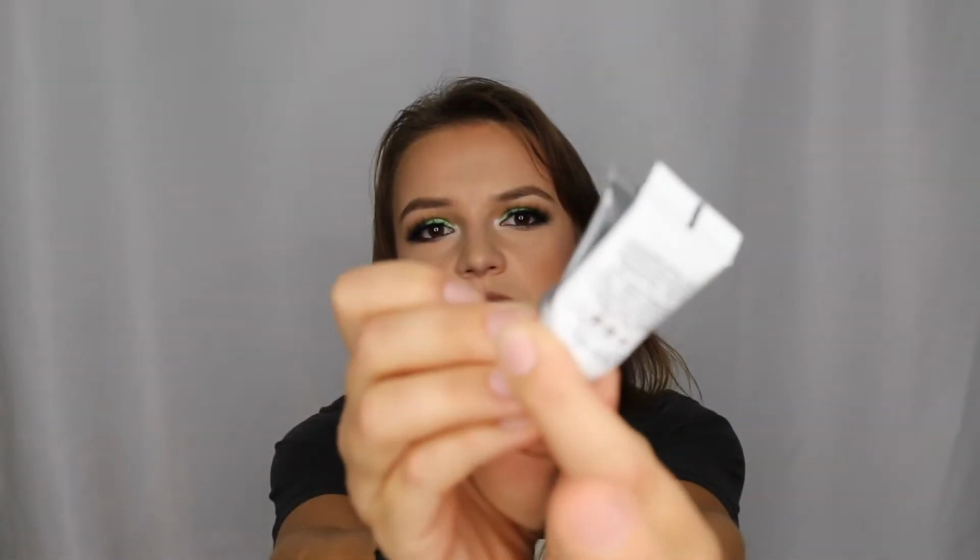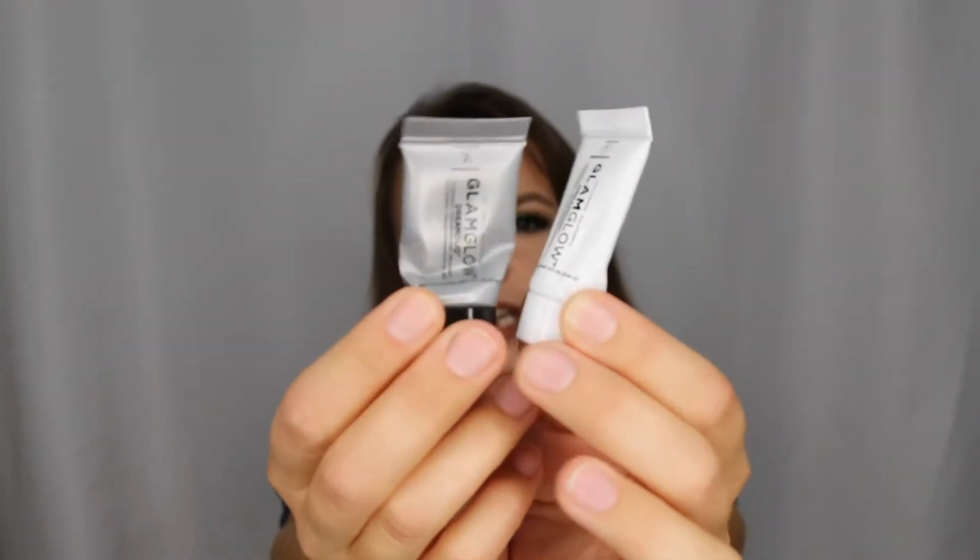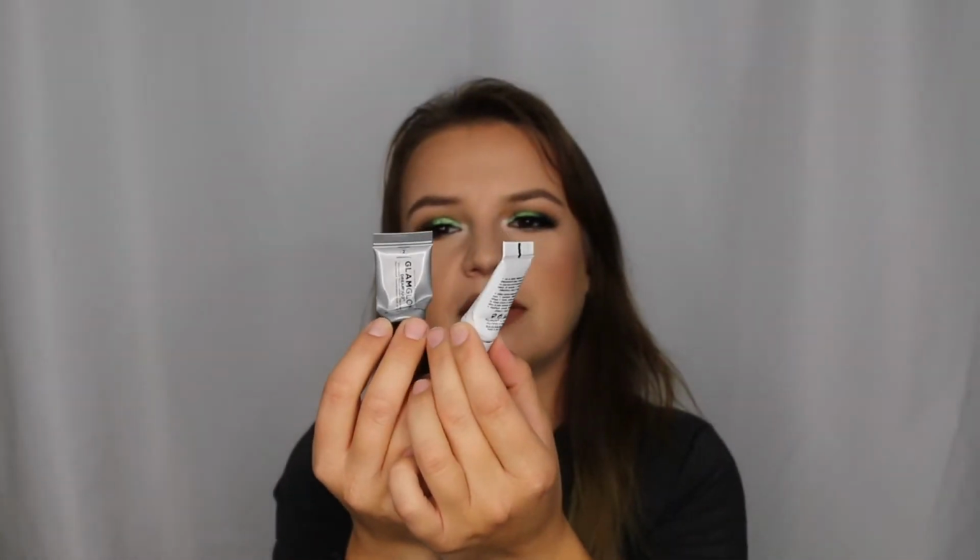So I used up this little sample of the Glam Glow Dream Duo nighttime mask. This is a two-step system, and there's a primer or a serum, I guess, which is this one, and then you top it off with this moisturizer. This was kicking around in my bucket of tiny sample size products that I have, and I was just like, you know what? I would like to have a couple more things in my empties this month, so I'm going to empty these guys out.